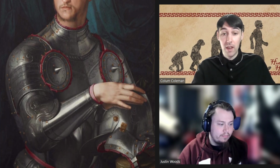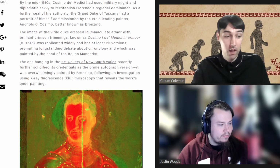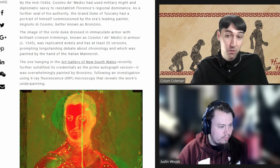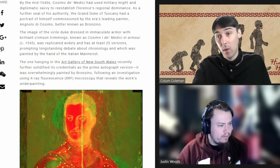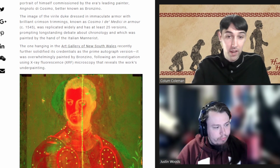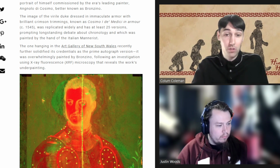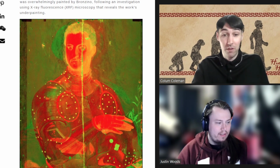This painting was copied 25 or 24 times, which means that there is one original and 24 identical copies. It was copied repeatedly throughout history. And one of the big issues is the argument that all 25 claim to be the real one. However, the one that's currently being held, I believe, in the Art Gallery of New South Wales, has managed to use X-ray fluorescence to basically prove that it was the first copy.